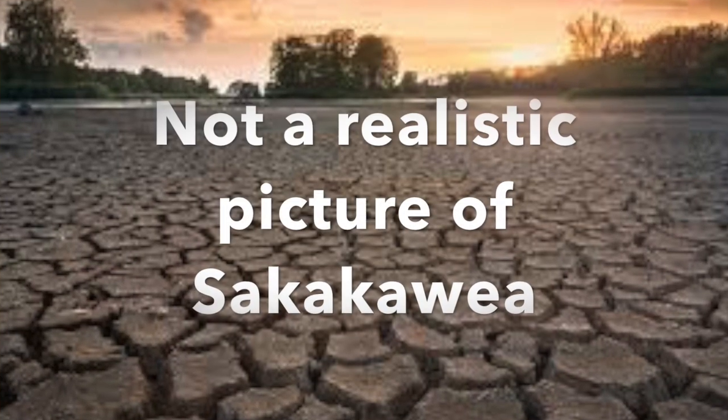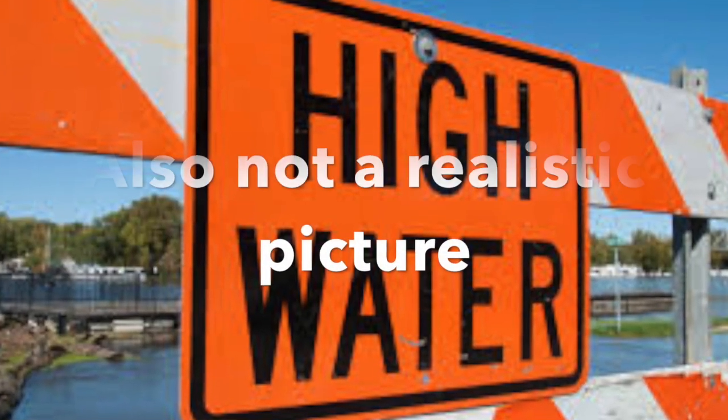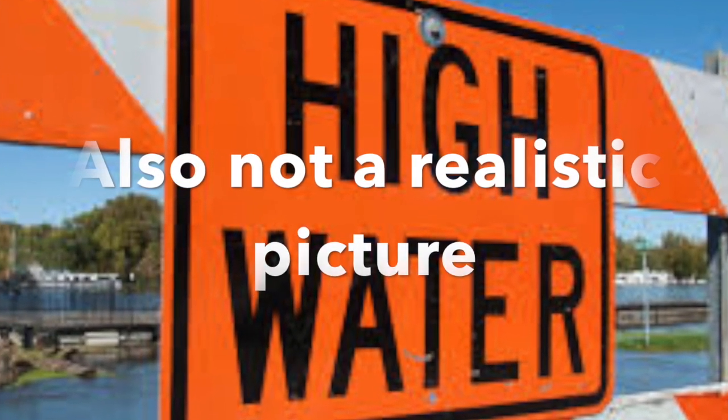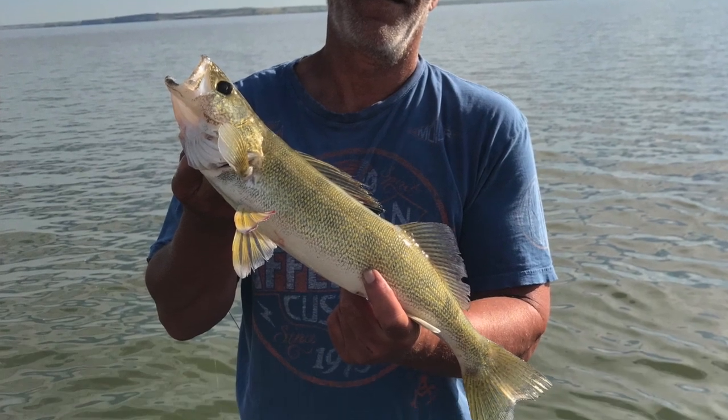In the 90s, the water levels were down a whole bunch and the fishing really stunk, and now the water is way back up and the fishing's great, and it's probably one of the best places to go fishing, especially for walleye, anywhere in the Dakotas and even the Midwest. Caught up? All right, let's go fishing.